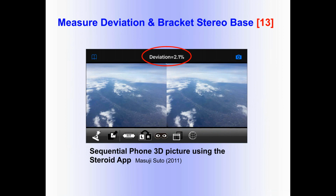Let me show you this. If you use a phone app called Stereoid, it will actually give you the deviation. If you take a stereo pair with your phone, it will give you the deviation, 2.1%. So I know I'm below the 3% maximum.